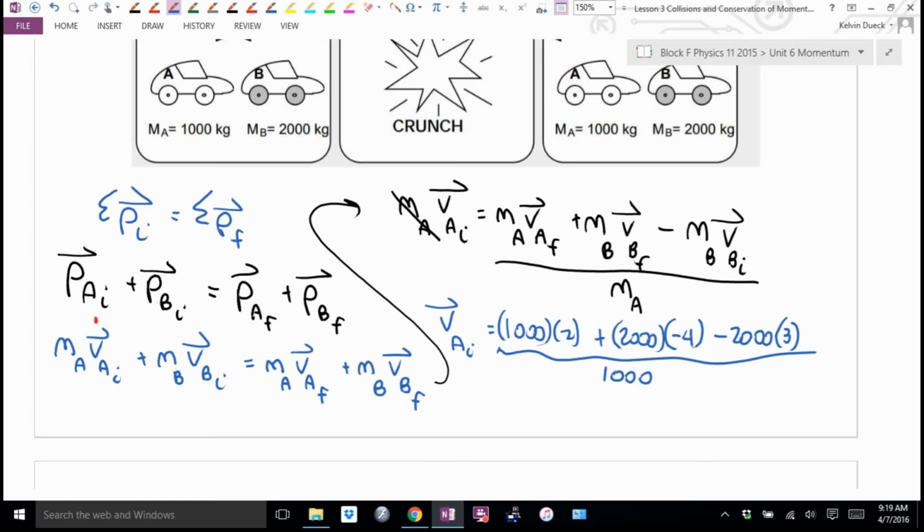Oh, okay. 4 doesn't seem to be right. What'd you get? 12? Anybody else get a 12? Positive or negative? Positive. Well, I did mine the other way, so I don't have 12 right.